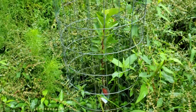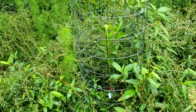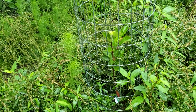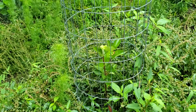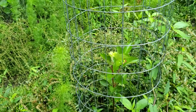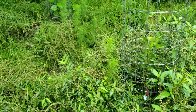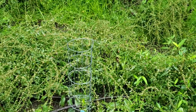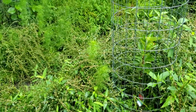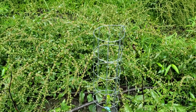Actually, this one looks like it may be a Winesap, which I can't remember if I may have just moved this one here recently, but it seems to be doing good now. Got some new growth. It looks like it's starting to put out, so that's good to see. Finally starting to get going, get established. I think I moved that one there just this year, so it's probably getting adjusted a little bit.